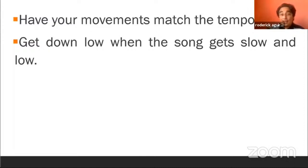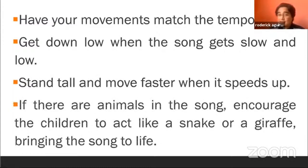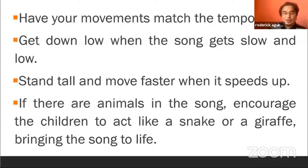Get down low when the song gets low too. So, just remember some of the tips that we would like to be reminded of. Stand tall and move faster when the speed picks up. Kagaya ng yung kanta na chicken song, you know, the chicken. So meron mas slower, meron mas bibilis. Kids would love that. So nalalaman nila ang difference ng meaning ng pagbumabagal at bumibilis. Alright?